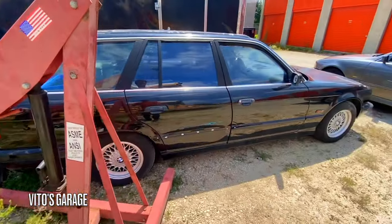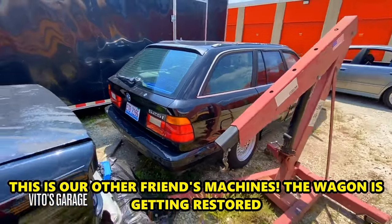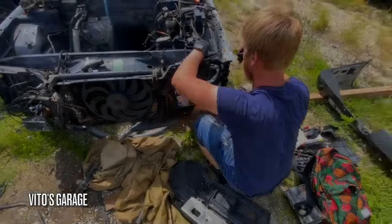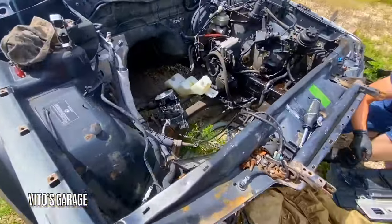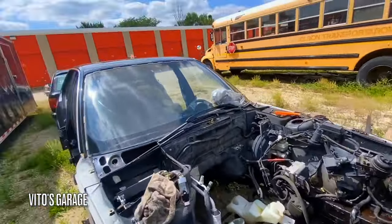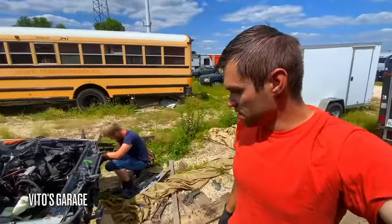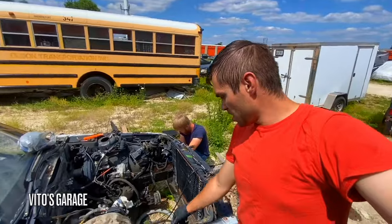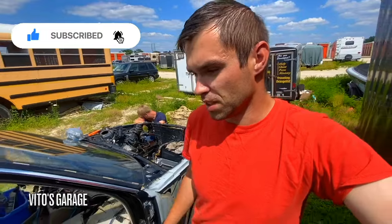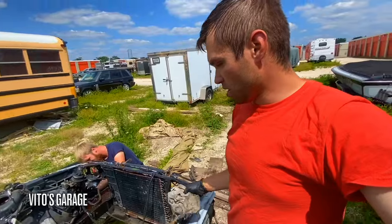I came to grab parts, but not from this car, from this car. But look at this wagon, that's cool. It's amazing. 525i. Wow. It is hot. All right, so now we came here to take some parts off of this car. I'm gonna take the whole core support and all the stuff to use in his machine. It's just really hot today.